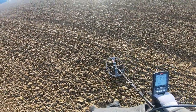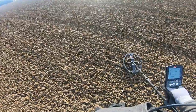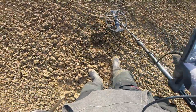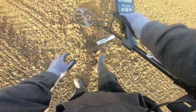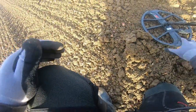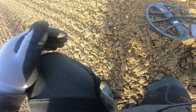Okay, I have a signal here just giving off 1314, which is the same numbers as that hammered I got. So, you never know. Right, let's see what we can see. Right, well, this is in my hand apparently. No, it's not in there.